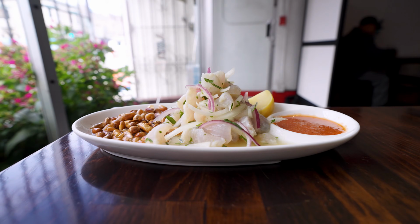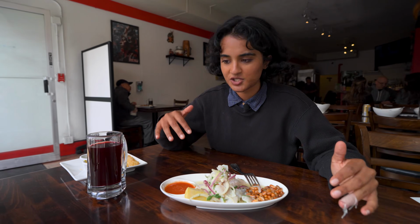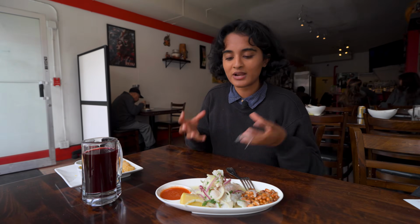So ceviche has a very similar origin story to poke in Hawaii. Fishermen and coastal indigenous groups in Peru would want to find a way to make their fish last longer. They would cook the fish in Amazonian fruit juices, and they would marinate it overnight or even for a couple days to the point where the acid would break down the proteins in the flesh so much that the fish would actually turn opaque and be cooked.